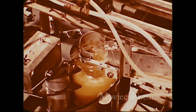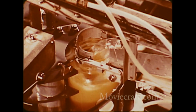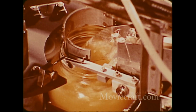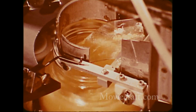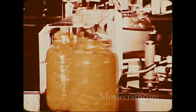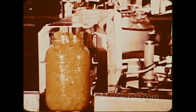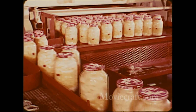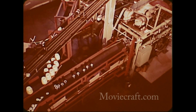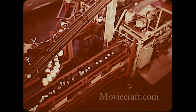From this belt, the sections move to automatic filling machines. These gallon sizes are sold to hotels and restaurants. Pint and quart jars of chilled salad are sold in retail stores. Automatic conveyors direct the jars one way, cans another. Millions of containers of many products on their way to consumers everywhere.